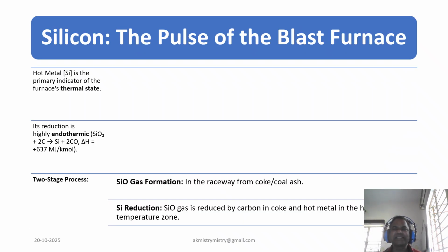Speaking of silicon, it is the single most important indicator of the furnace thermal health. Its reduction is massively endothermic. It forms in two stages. First as SiO gas in the raceway, which is then reduced to silicon that dissolves into the hot metal droplets.